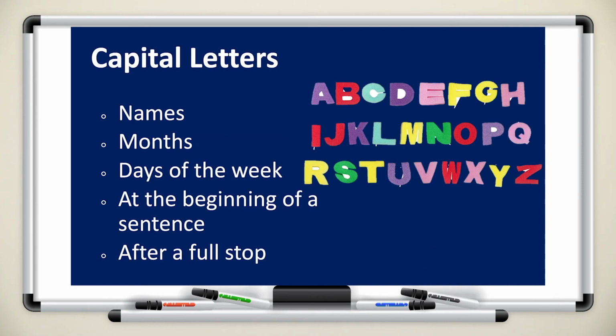So let's look at capital letters. Again, when do we use a capital letter?